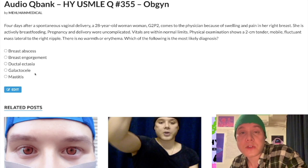Galactocele is our correct answer here. Now this is also known as a milk retention cyst, and it can be confused with breast abscess. Here they tell you there's no warmth, nor is there erythema. Okay, these are two important negatives. And vitals are within normal limits. Patient is afebrile. It's not mandatory the patient is febrile if she has an abscess, but no warmth or erythema. This is the USMLE telling you it's not an abscess.